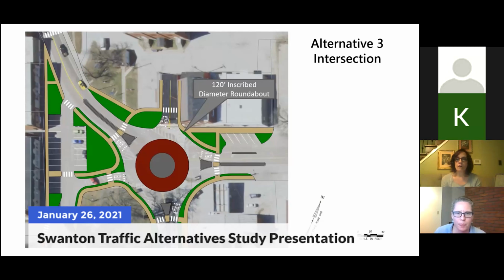So that is the roundabout alternative, and we will certainly see these come back up as we shift focus around to the Merchants Row area and to Canada Street. So these will come back up, but those are the three intersection alternatives. And the next slide, we'll get into a little bit of the evaluation on that.